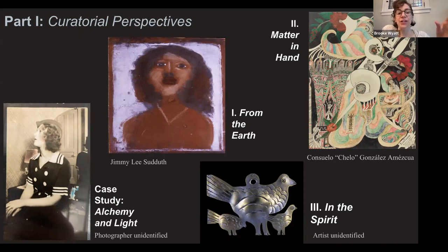And then mixed in here is a case study called Alchemy and Light. It's an exploration of photography, in this case hand-tinted 20th century vernacular photographs, like the one we're looking at here in the bottom left-hand corner of your slide, as well as 19th century cased photographs like daguerreotypes. And thinking about how photographs operate both as images and as objects, whether they be paper or on a glass or a metal plate. So lots of ideas to weave through.